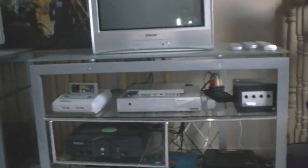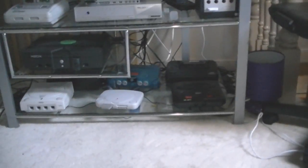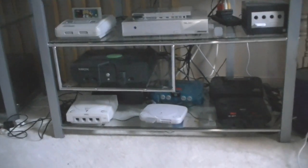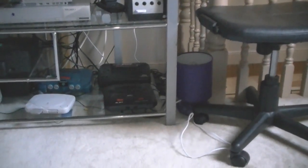GameCube, PlayStation 2, my SNES, my Xbox, Dreamcast, PS1, N64. Behind the Dreamcast is a Sega Saturn, Mega Drive 2, and a Master System at the back of that.